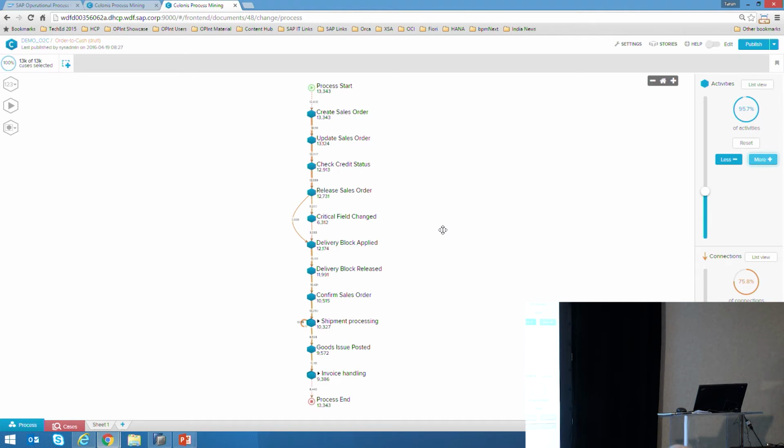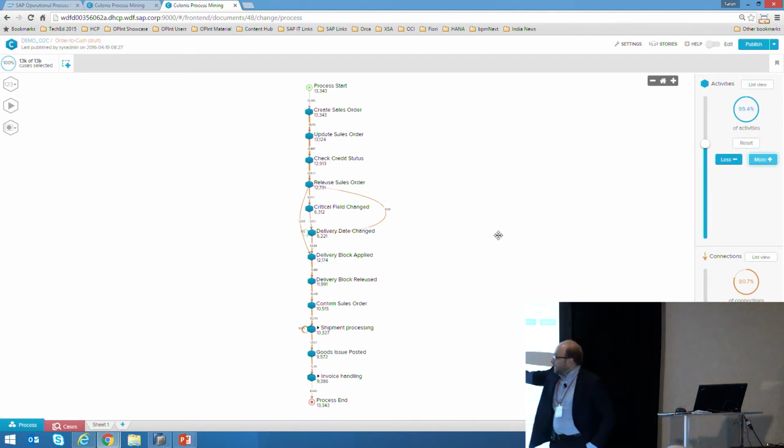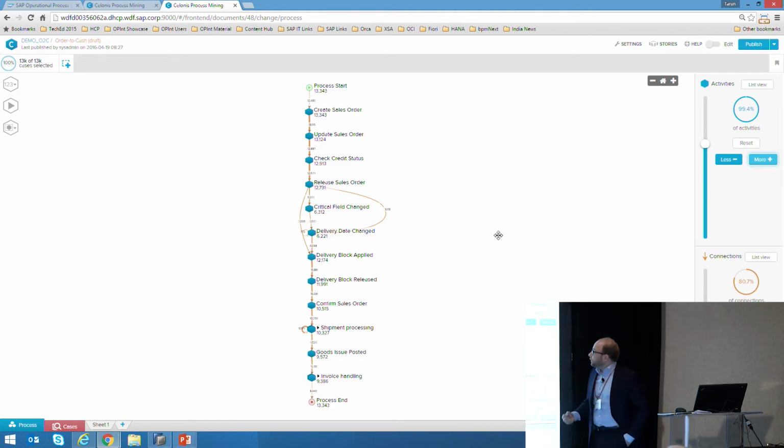We have an overall 13,000 process instances being carried out. And out of them, roughly half, 6,000, have a critical field change. So we keep this in mind. This is already something suspicious, which we later need to analyze. If we go further, we see another activity coming up, the delivery date being changed. It's also roughly 6,000 cases. So these are our two exceptions which come up if we increase the coverage.